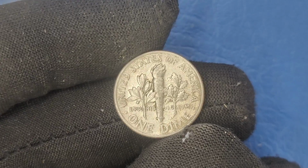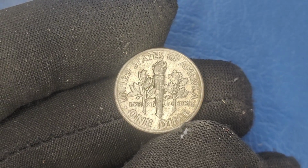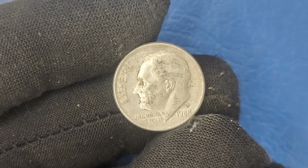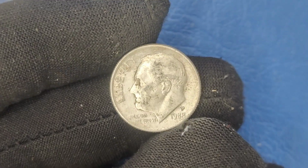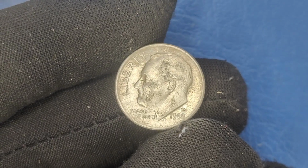If you're wondering how to spot this rare dime, here are some tips. Start by examining your 1988 P dimes under a magnifying glass or microscope. Look closely at the lettering, the date, and the mint mark. Any signs of doubling or misalignment could mean you've found an error coin.